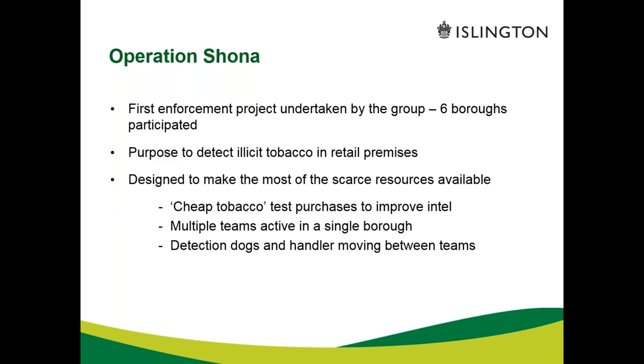The detection dogs and their handler moved between the three enforcement teams, and this meant that dogs weren't hanging around waiting for officers to complete a seizure. As soon as the tobacco was detected, they could move on to help another team. And sometimes the dogs weren't needed at all. If the test purchasers had been able to identify where the tobacco was, or officers had found it before the dogs arrived, then obviously the dogs would be sent elsewhere.